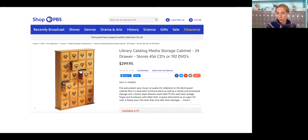So our first year, we bought 1. Our second year, we bought a second cabinet. Our third year, we bought a third cabinet. So we have 1 cabinet for vegetable seeds, 1 for herb seeds, and 1 for flower seeds. And my ideal is that in a year or 2, we buy a 4th cabinet for grain.